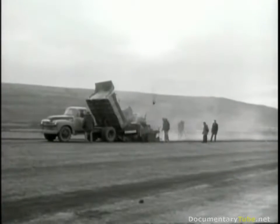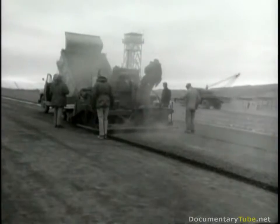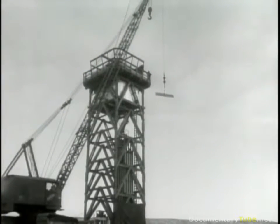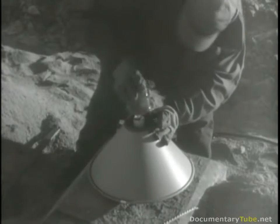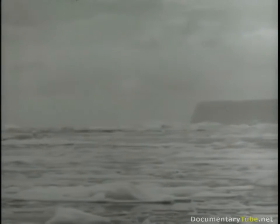The final touches were put on the airstrip. A top coat of asphalt was laid down. The control tower rose to the sky. Electric light cables were paid out. And the runway lights were planted in the ground. The long Arctic night was closing in. Warning shadows deepened on the frigid peaks that surrounded Blue Jay. The waters of Thule Harbor disappeared as ice choked the bay.